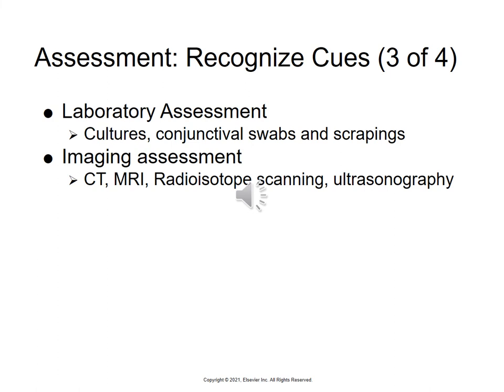Laboratory and imaging. Okay, let's look at 936 and 937. You always need to obtain a lab specimen prior to putting any antibiotic ointment in the eye. That may seem obvious, but it's something we need to think about, because you might forget, and you always want to get your lab specimen ahead of time. They will do conjunctival swabs and scrapings to get a culture.